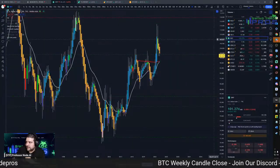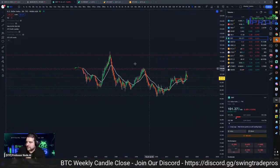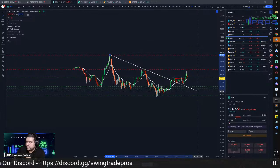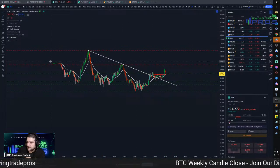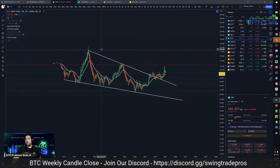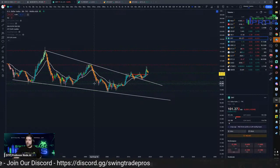Long-term charts say lots of downside for the dollar. Like this is a downtrend, right? It's not an uptrend; it's a long-term downtrend. You know, some people can argue that, oh man, it broke out of this wedge. Yeah, I guess you could. You could argue that it broke that. You can argue that.